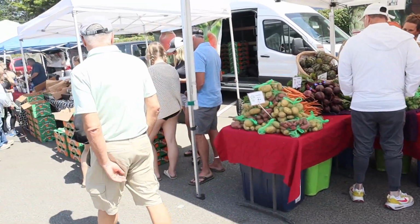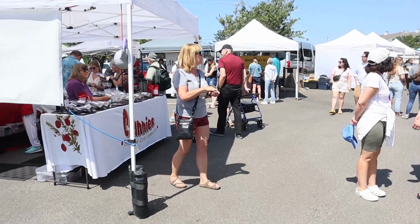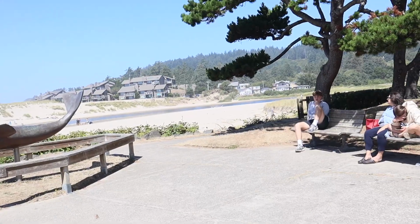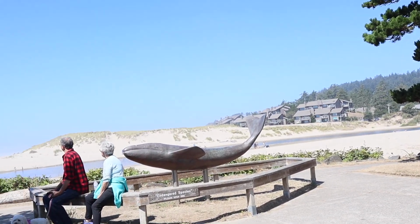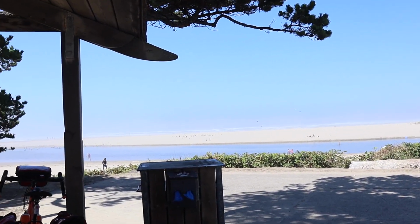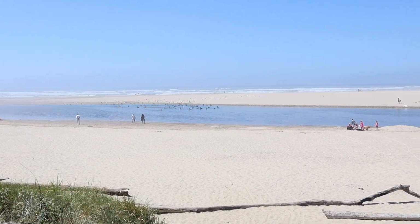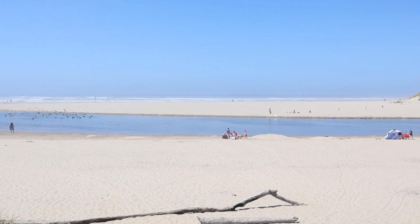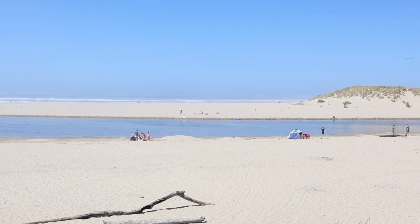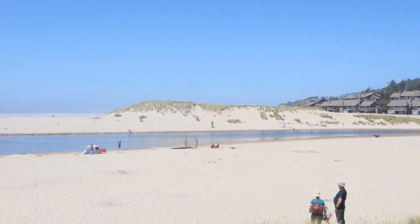Okay, at the farmers market in Cannon Beach, Oregon. Here's a park on the edge of Cannon Beach. This is the Cola River from the ocean.